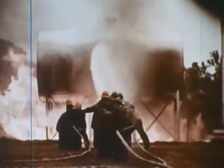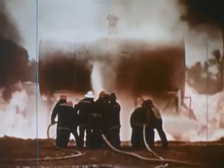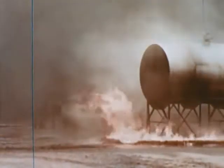In this fire, 500 gallons of gasoline were placed on top of 6,000 gallons of water in the 12,000-gallon tank to give the desired weight load on the supports. The gasoline fire was being fed at a rate of approximately 30 gallons a minute.